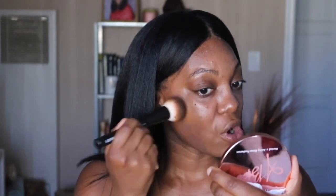But this was the brush that I was looking for, and I finally got it like 2 weeks ago. I have been using it to apply my foundation, and the brush is pretty damn good. I just like the way it feels on my skin. Also, I like the way it looks on my skin. It looks like I'm bougie applying my foundation. Ooh, ooh.